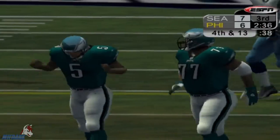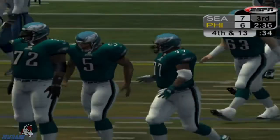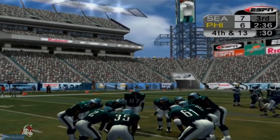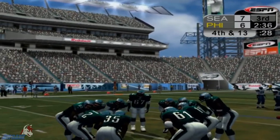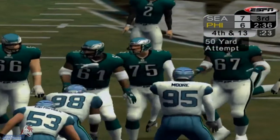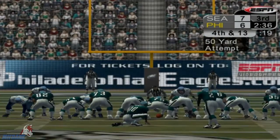This one will fall incomplete. It'll be fourth down. Brian Westbrook had that ball in his hands on that play, and then he just dropped it. Peter, even though he's a back versus a wideout, it's still rare to see him drop those. Yeah, you're right, Dan. For a back, he's got great hands. Fourth down, 12 yards to go.